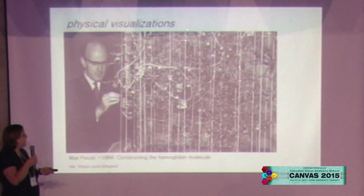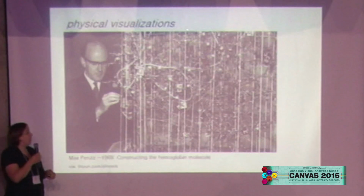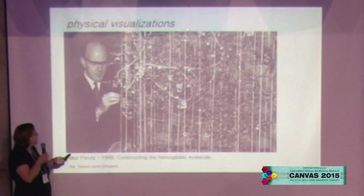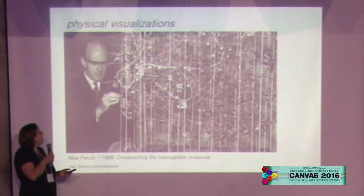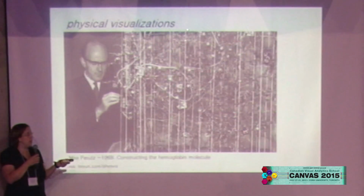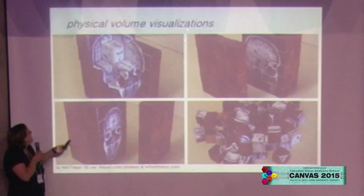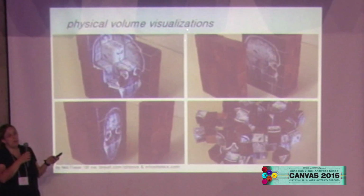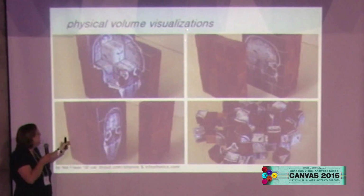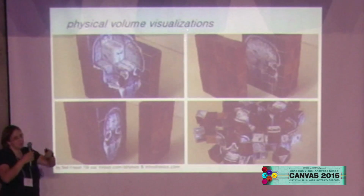And physical visualizations also pose interesting interaction challenges, and physical visualizations have been used for a very long time. So this is one of the visualizations that were used actually to understand the hemoglobin molecule. And the guys who were studying this actually built this to help themselves think about and understand what this molecule was doing. Here's one project that I think is really fascinating, basically a volumetric data set, from an MRI scan, for example, and you can play with it and slice it in different ways and look at what your brain or somebody else's brain looks like from different viewpoints and angles.